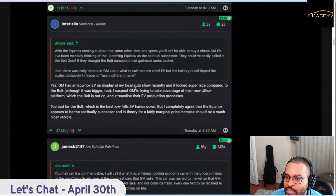GM had an Equinox EV on display at my local auto show recently, and it looks super nice compared to the Bolt. I don't say that the Bolt is the nicest and most luxurious and coolest, but it was practical. As Bennett said, it's about the size of a Honda Fit, and I like that they saved on the infotainment system by just saying, "Hey, bring your phone, you deal with this, and we'll cut $200-300 off the price of the car."